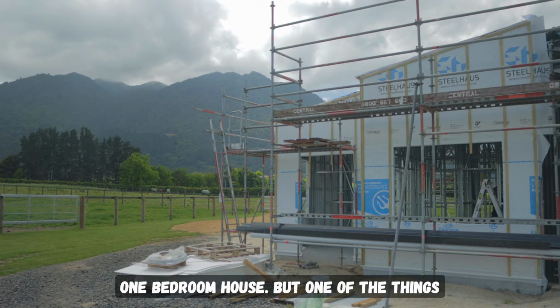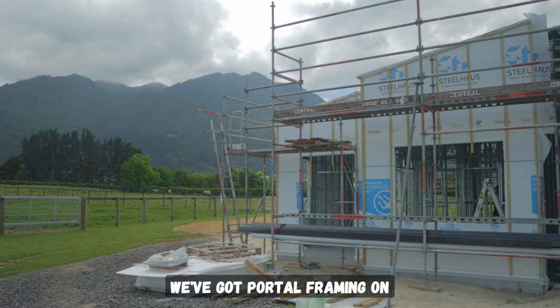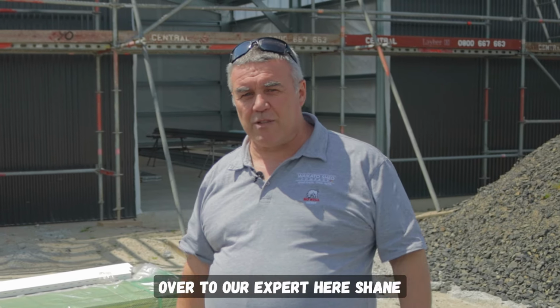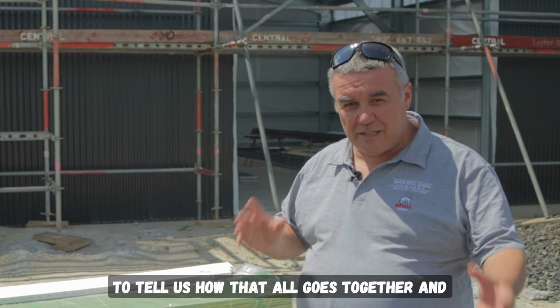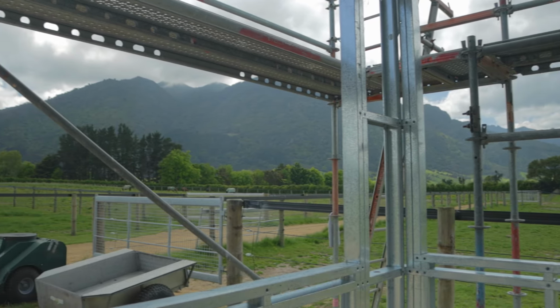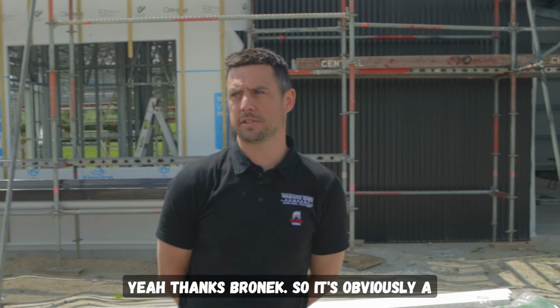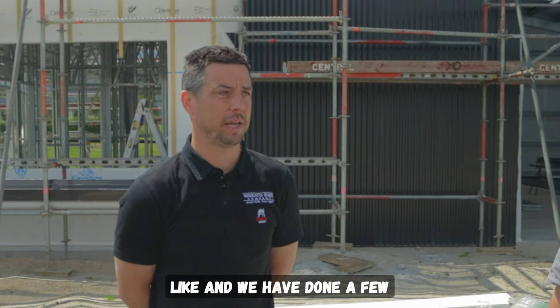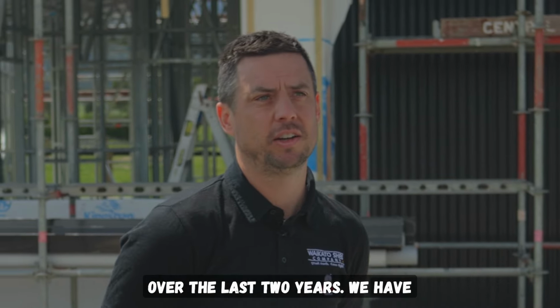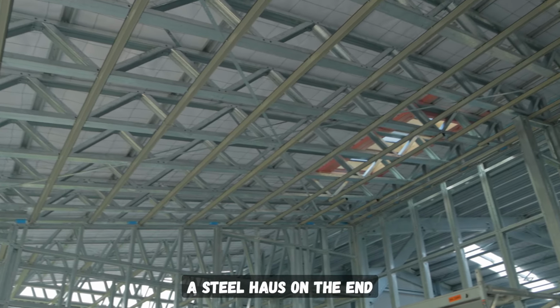But one of the things that we have done is that we've got portal framing on one side and steelhaus on the other, and I'll probably pass it over to our expert here, Shane, to tell us how that all goes together and what we've had to do to make it work. Shane. Yeah, thanks, Bronek. So it's obviously a type of build that we really like, and we have done a few over the last 12-ish, maybe 2 years, of a portal frame with a steelhaus on the end.